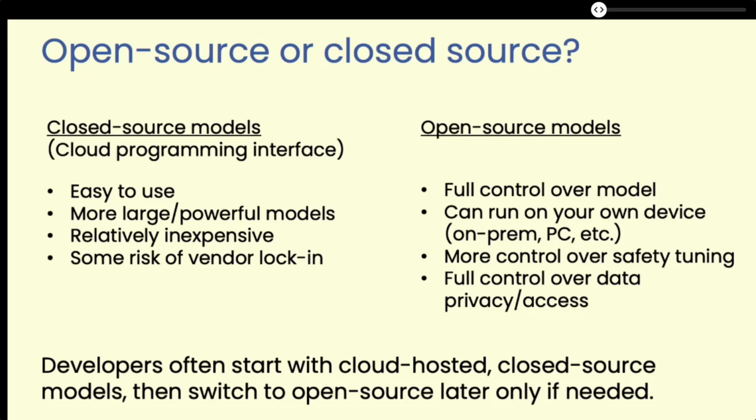Closed source models are often accessible, well, I guess they're usually only accessible, via a cloud programming interface, and tend to be very easy to use. The largest, most powerful models are accessible only via closed source, at least in the world today. They're relatively inexpensive, with maybe some risk of vendor lock-in. And what I often do when developing an application is start with a cloud-hosted closed source model and see how far I can get. Because of the rapid prototyping, sometimes I'll prototype something and go, gee, that was a waste of time, and then just forget that project. I'm just not going to do that project, and that's fine.